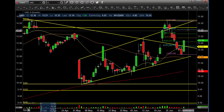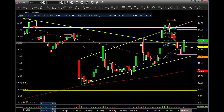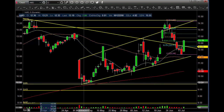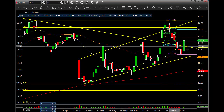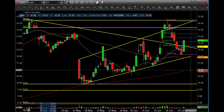So let's see if we could get up a little higher on Thursday, Friday, and see where the weekly closes as well. But right now, good day on AMD. Bulls, you got it today. Just remember, don't forget to take profits, you guys. You got guys that were in here around 10 bucks, 10.50, 10.25. This thing gets to 14.50, they're going to take some profits. Even guys here, if you bought at 12, this thing goes back to 14.15, they're going to take some profits again.